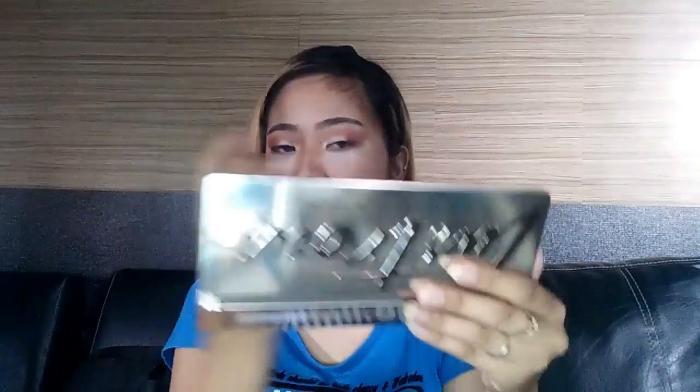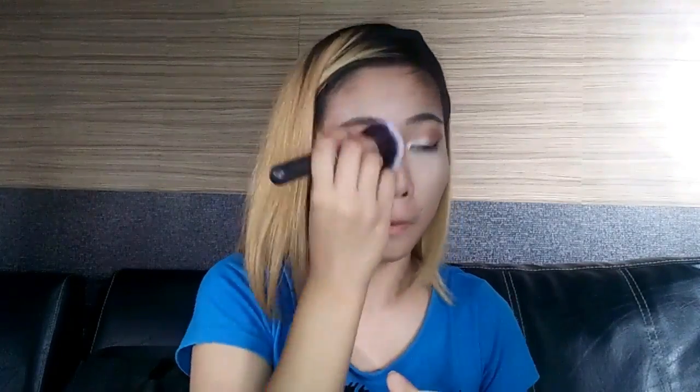And siguro mag-wing eyeliner ako for this look. Lalagay lang tayo ng mga make-ups na nilagay natin dito sa eyeshadow natin. Lalagay lang natin sa may under eye. After that, babrush lang natin yung mga ginamit natin. Yung mga powder. So, maglalagay lang tayo ng blush. At dahil wala siyang pink na blush, we're going to apply the highlighter of the Lustrous.